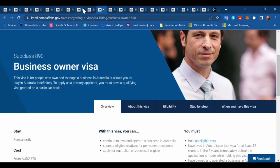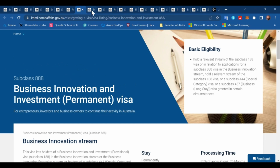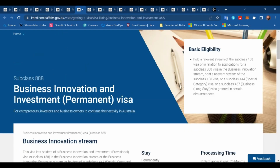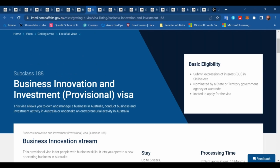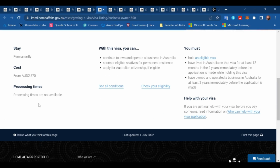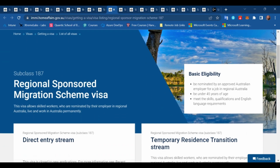So the truth is, they will have their advantages. They might look like similar visas, but they are all stated differently. You have subclass 888, you have subclass 188, you have subclass 890. So they will definitely have advantages which you should look into so that you don't apply for the wrong visa and you wish you had known better.